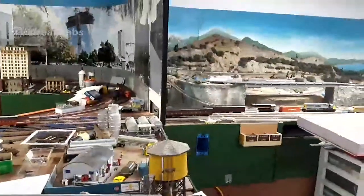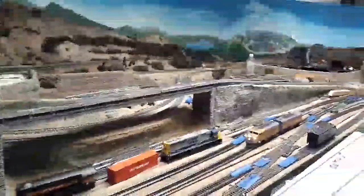You'll come through the wall here and into the old section of the layout. And this was actually from 1981. Worked on this for a long time. And then we've got a train coming through in the tunnel here. Take a minute to get over here. I see the headlight coming this way, so should be in just a second. There we go.